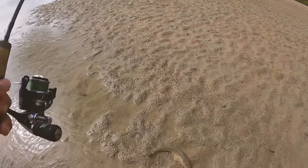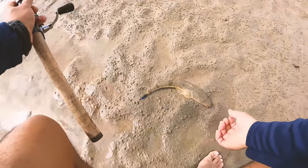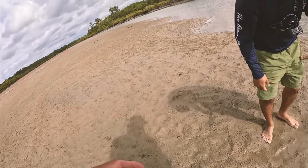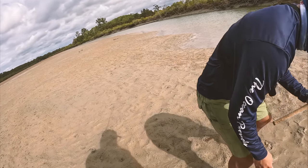Oh, nice. Oh, there he goes. You got one. I got one. My first flatty. Oh, wow, in the canal, huh? That's it. Yeah. Just watch out for the spikes on these two sides. Yeah, did he get you? No. Yeah, I don't think he'll make size, but let's measure him just out of interest.